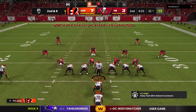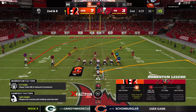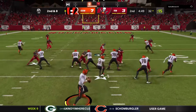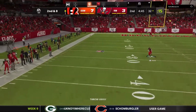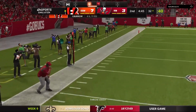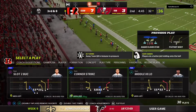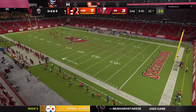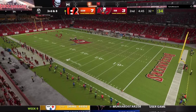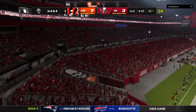Second and 8. Off the play fake, here's Burrow. And seeing nowhere to throw, he chucks this one away from harm. Incomplete. Now it's third down. Well, to me, there is no question about the intent there, and I think he was a little fortunate that the penalty flag didn't come out for grounding. But he'll get away with it and get another shot on third down.